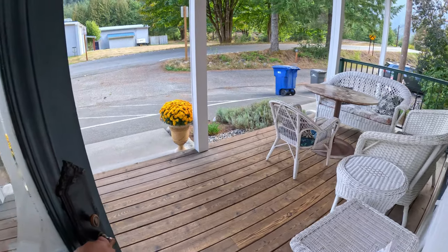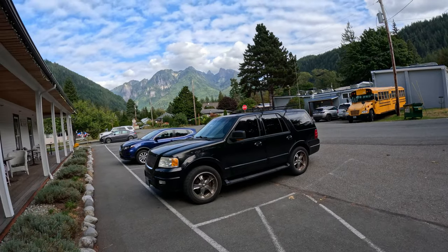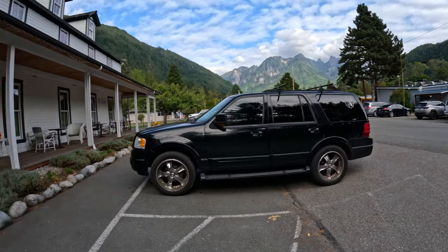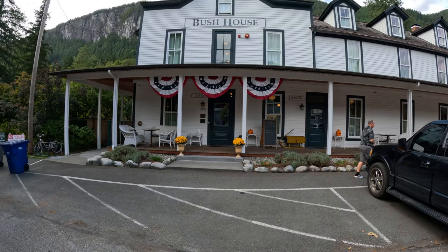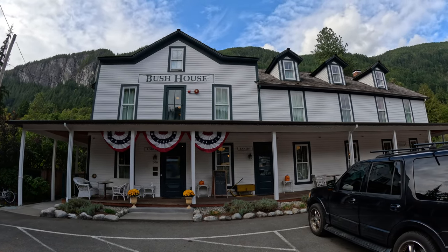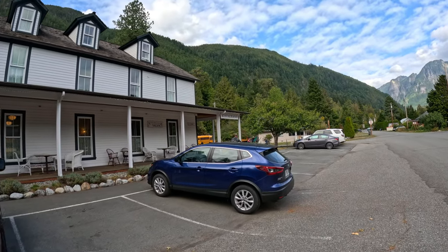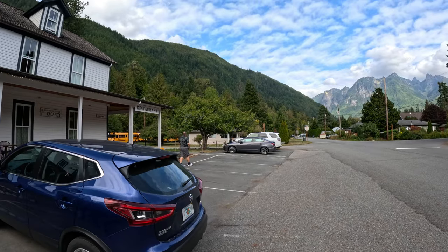Thanks again, sir. All right, guys, here's the historic Bush House Inn from the outside. Now we're gonna take to the skies and explore this beautiful place.